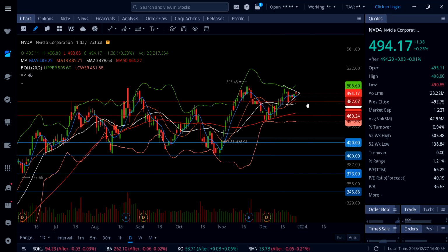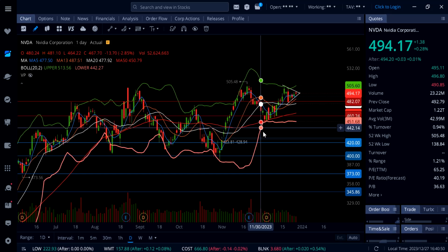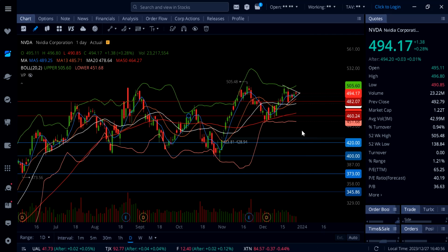So Nvidia now, 489.25, 482. That's going to be a major support on Nvidia on a pullback, and below that you're going to see a dump down to the 20-day moving average right here, and that is at 478.64, and then all the way down here, the 50-day moving average at 464.27, and then 460.